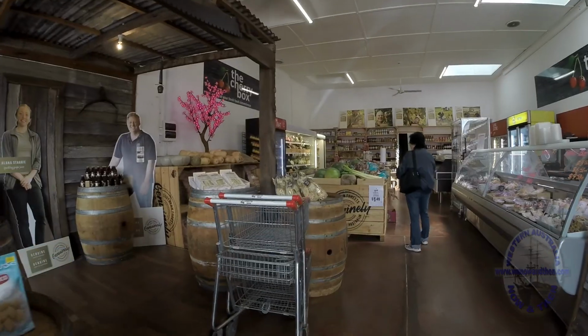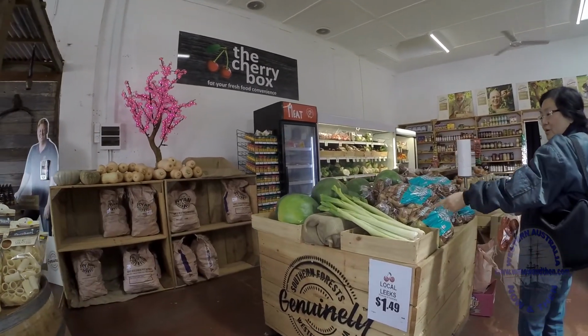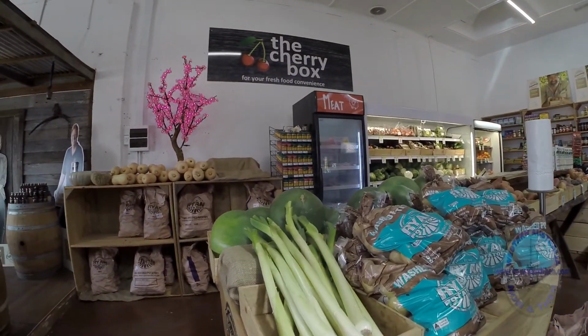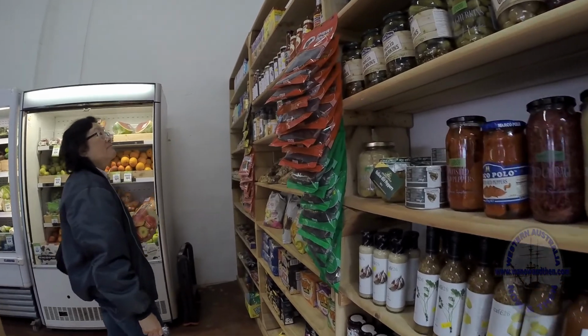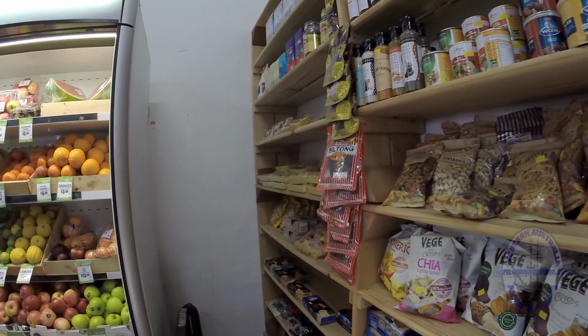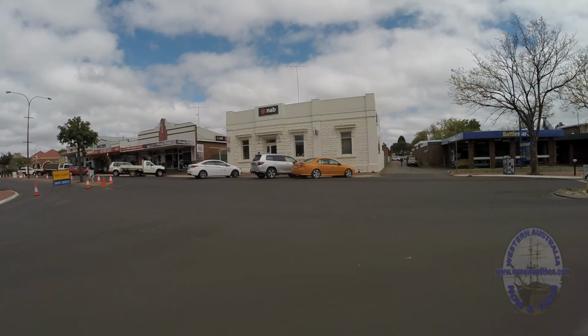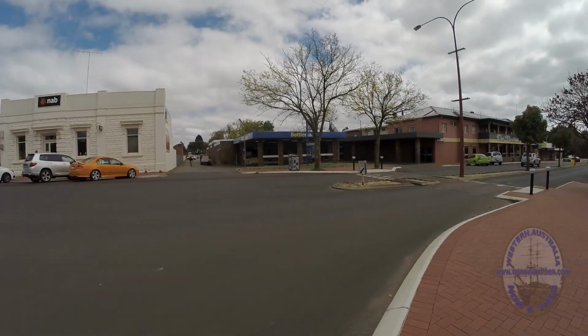Manjimup is one of the largest inland towns in the entire southwest. It's at the heart of the timber industry, and a number of mills, both operating and abandoned, dot the forests around the town. The area was part of the group settlement scheme, and many of the people who moved into the area were completely unprepared for the conditions they were going to face.